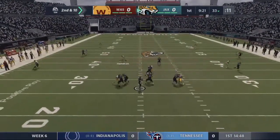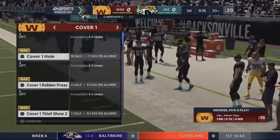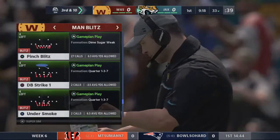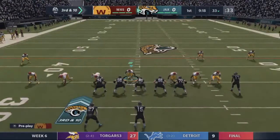Out of the gun is Minshew. And boy, that one drops incomplete, but if he was hit a fraction sooner, it may have been a fumble. Pressure, and that's certainly going to be a key to this game going forward. And that time, they were able to get in there and influence the throw. And remember, quarterbacks got to get rid of it. They don't have the tucker roll that they can fall back on anymore.